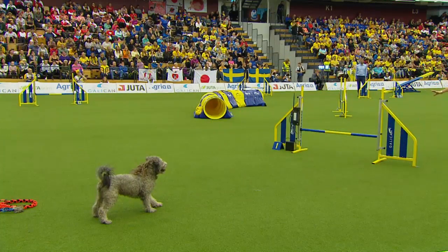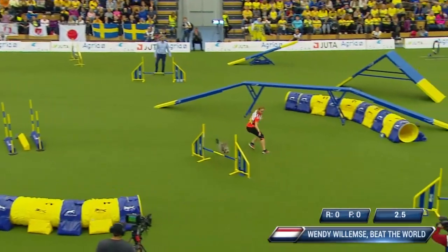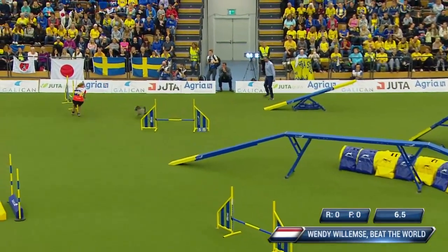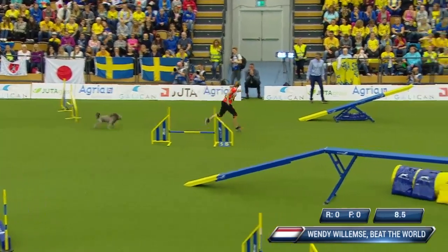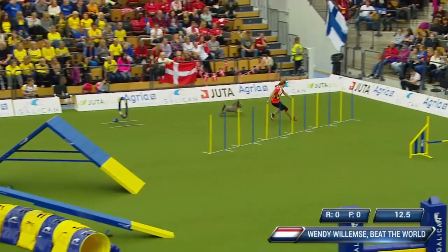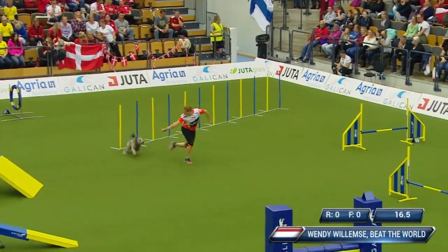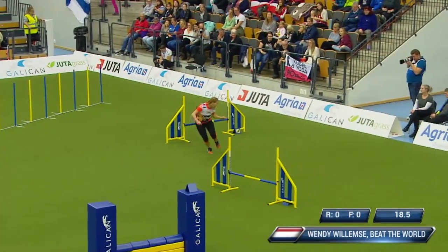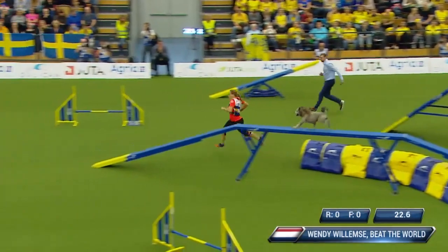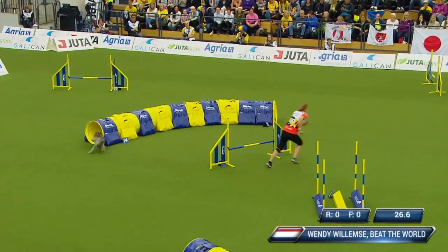Two more dogs in the group were disqualified from yesterday. From the Netherlands, this is Wendy Willemse and Beat. They had a very nice run going yesterday, but were unfortunate at the double push. She was still very happy with that run, as it was beautiful. She is giving it her all. Very nice. Oh, still smooth, clean.